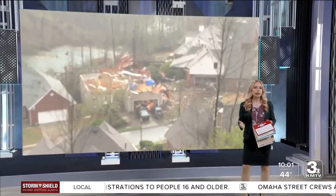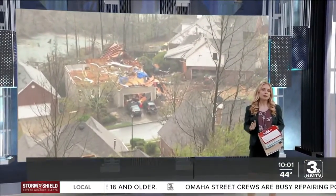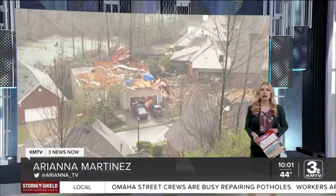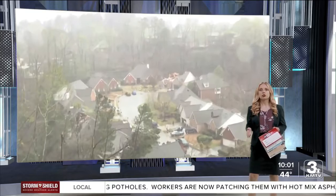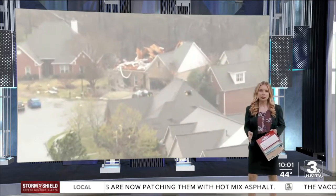Severe weather spawned tornadoes in the south today, leaving at least 5 people dead. One twister in Alabama tore apart homes and uprooted trees. It left a trail of destruction that spanned several miles.